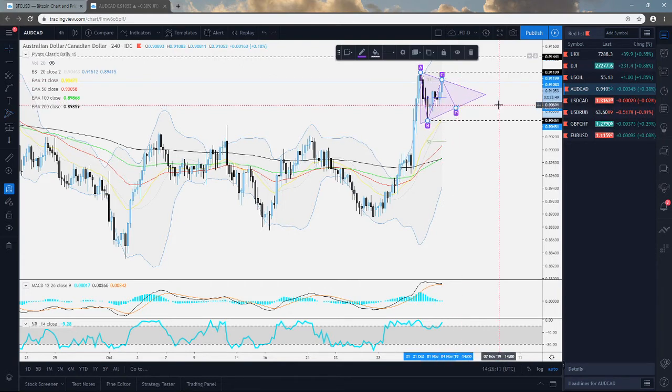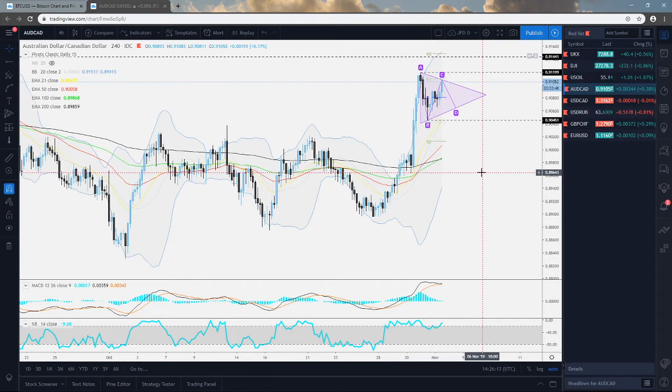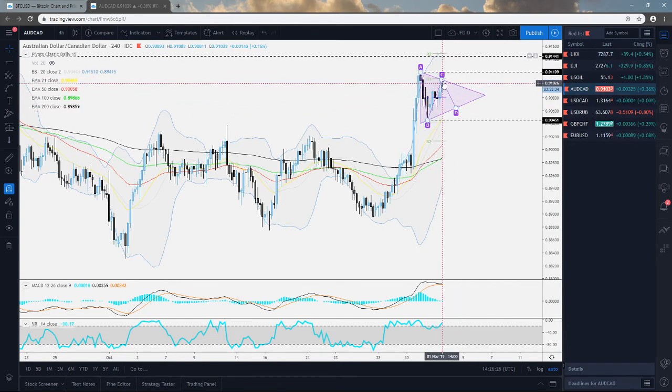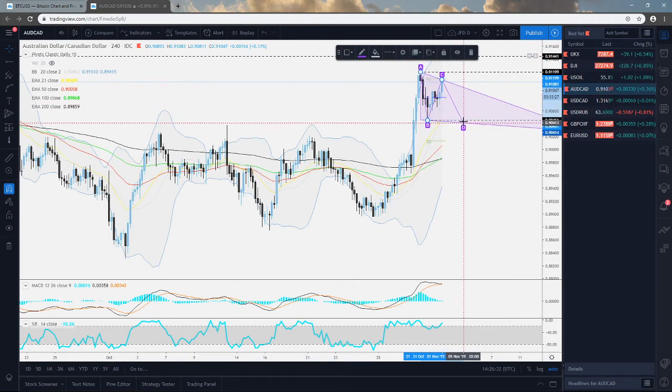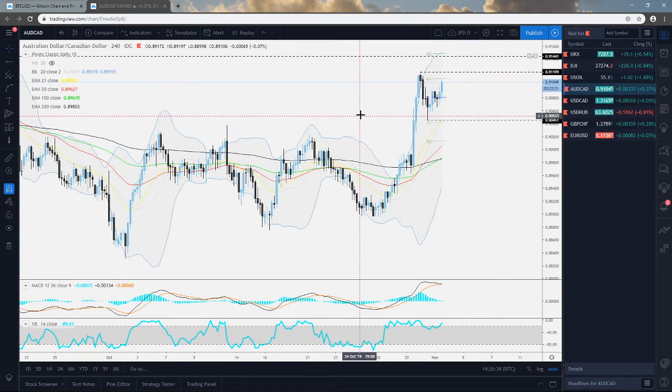So again, this is probably me getting ahead of myself a little bit here, but I just wanted to keep this on the radar. In case this decides not to travel further north and not to break the 0.9120 territory straight away, and it decides to correct back down, we could be getting ourselves something like this. Maybe it would be a symmetrical triangle, maybe a descending triangle. For now, it's unclear, it's just an idea, so that's why we're going to get rid of it.